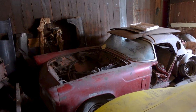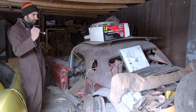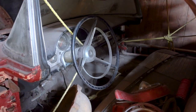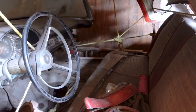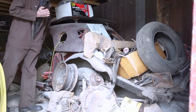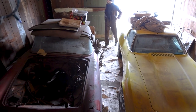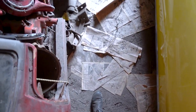I think it's fixable. As you can see, it's missing the quarter panels. A lot of rust in the floors, but there's a lot of parts. He had been sourcing parts for a long time for this car, so we actually have some really nice parts. So basically today we gotta start pulling stuff out and cataloging what we have, what we're missing, and yeah, it should be pretty fun.